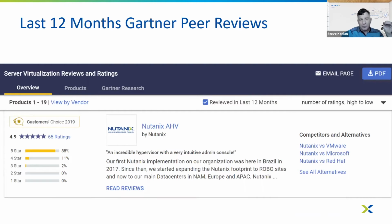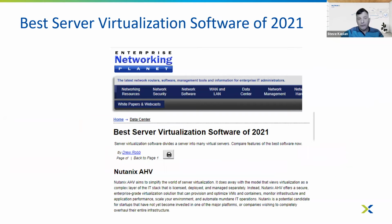Now, Nutanix customers do not compromise by running AHV instead of a standalone hypervisor. The past 12 months of reviews in Gartner server virtualization reviews and ratings ranks AHV as the highest rated hypervisor, 4.9 out of 5 stars of all the leading virtualization platforms reviewed. And the recent Enterprise Networking Planet issue, Best Server Virtualization Software of 2021, includes a glowing review of Nutanix HV, saying Nutanix HV aims to simplify the world of server virtualization. It does away with a model that views virtualization as a complex layer of the IT stack that is licensed, deployed, and managed separately. Instead, Nutanix HV offers a secure, enterprise-grade virtualization solution that can provision and optimize VMs and containers, monitor infrastructure and application performance, scale your environment, and automate mundane IT operations.